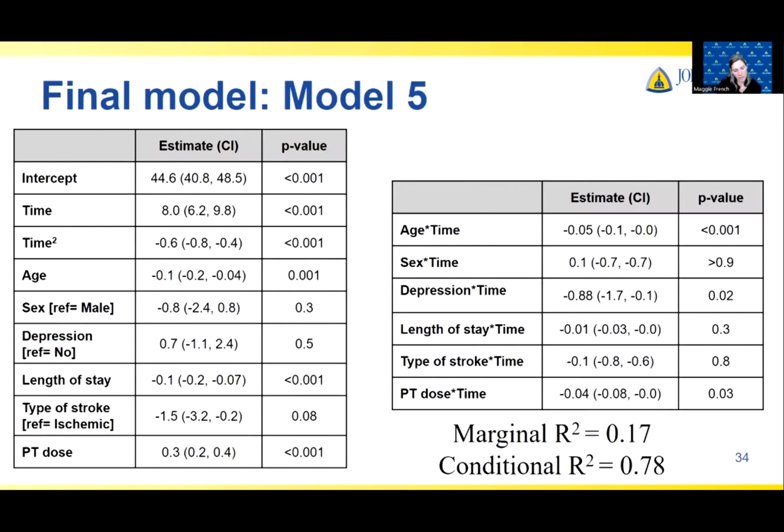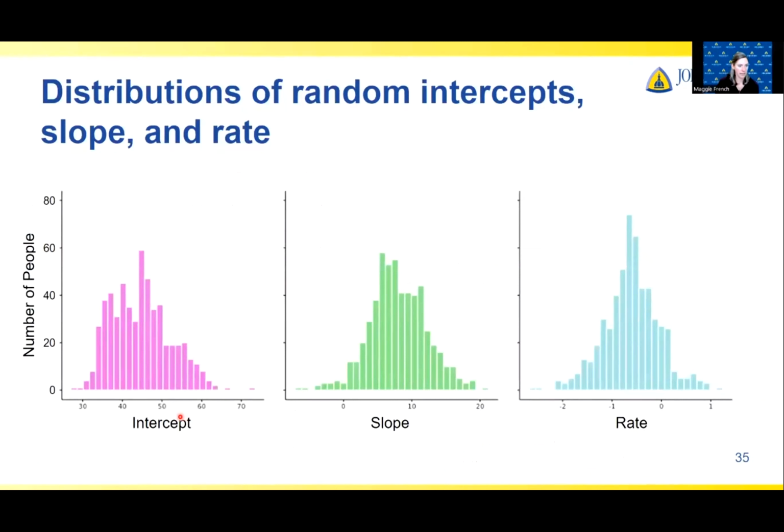To highlight what this conditional R-squared is also accounting for, I've plotted here the distributions of the intercept for our entire sample, the slope for the entire sample, and the rate for the entire sample. And what you can really see here is that the fixed effects are explaining a small portion of the variability, but then us allowing people to vary on where they start as well as how they change, there really is a lot of variability that's not accounted for by those fixed effects. And so future work that we do to try to understand these recovery trajectories can really hone in on these individualized predictions of the intercepts and slope and rate to try to understand people's recovery and to try to predict that recovery for future patients.